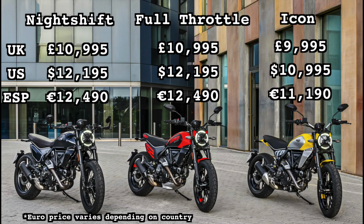Prices for the models are on screen now. Unfortunately, prices for options like the coloured body parts and the up and down quick shifter weren't available at the time of making the video, but you can have a play around on the Scrambler configurator once they do come online.